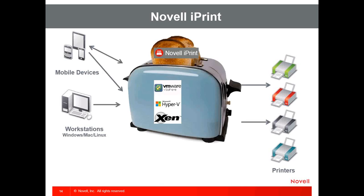And again, just like Novell Filr, iPrint is actually an appliance. Those of you who are NetWare or OES customers, you're probably familiar with Novell iPrint. It was a component of those two operating systems. It's been around for close to 20 years, but what we've done is we've broken it out and we've created a virtual appliance. That virtual appliance, again, runs in VMware, Hyper-V, as well as Xen Hypervisor.